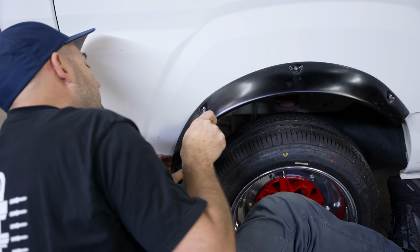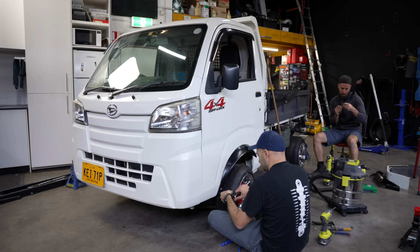While this car will see a lot of time doing tasks around the city, it will also be hitting some gnarly off-road tracks, which is why we need to make sure we can reverse these mods.